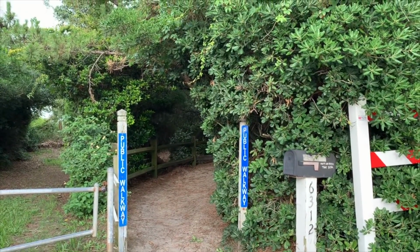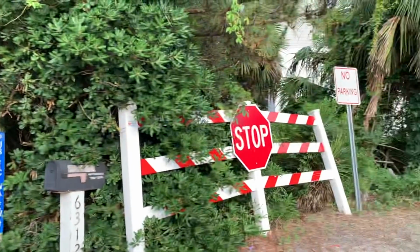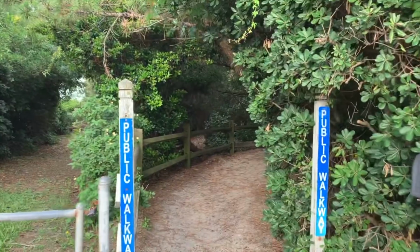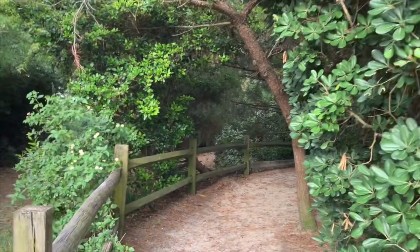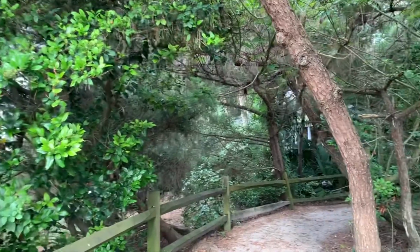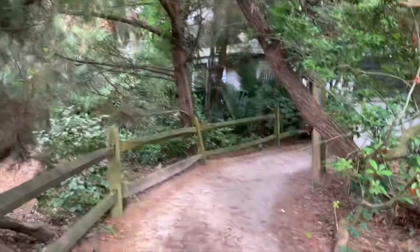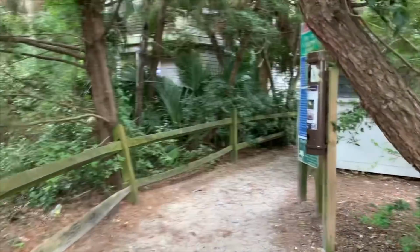All right, my frugal friends, we are at the very end of Cherry Grove. We just drove till we didn't see any more road. It says stop, the end, stop. There's a public walkway right here. This is totally free. It's after 5. So here in North Myrtle Beach, the public area parking is free after 5 at night and before 9 in the morning. Look at this walkway. We are going under. And wait till you see how beautiful it is on the other side.